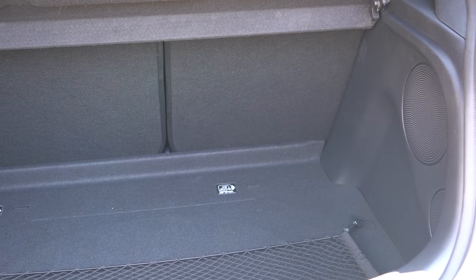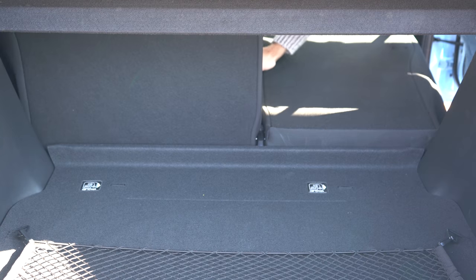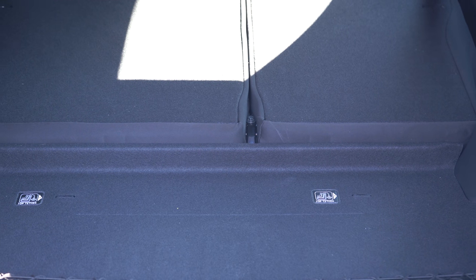But once opened up, cargo capacity comes in at 19.9 cubic feet. If that was not enough space, there is a 60-40 split, meaning the rear seats do fold down for a good bit of extra space there, bumping it actually up to 44.5 cubic feet, and definitely was easy to fold those rear seats down, so no issues there for me.